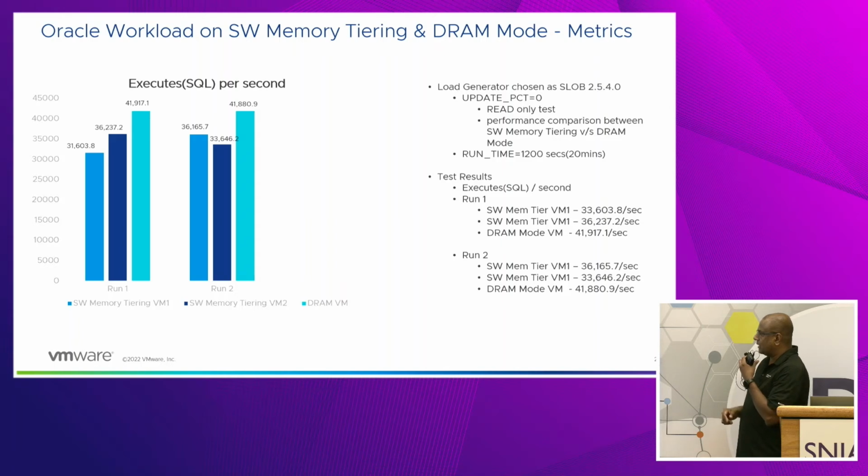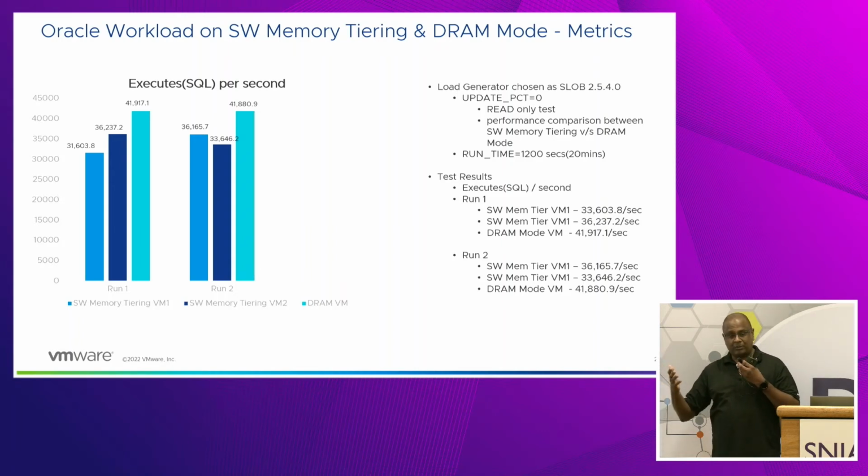When we look at run 1 and run 2, the VM1 and VM2 — it was incorrectly said VM1, it's VM1 and VM2 for the software memory tiering. That came very closely to the DRAM. If you look at the aggregate for software memory tiering, both virtual machines, the aggregate is more than what the DRAM is able to push. It's like 60K per second versus 40K per second. Case in point being, I'm able to consolidate.